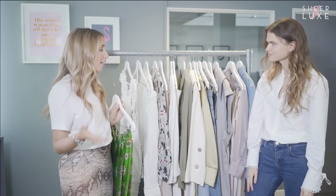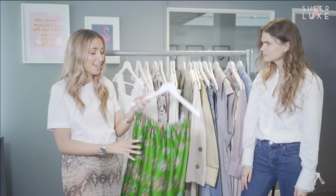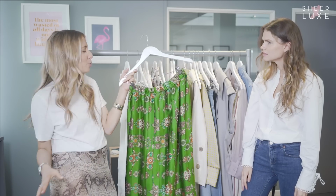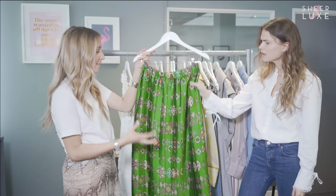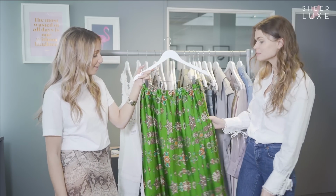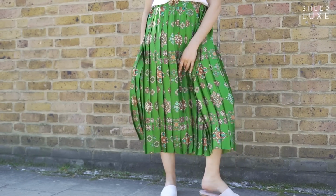Neutrals clearly are big news for spring summer, but actually if you want something a little bit bolder, a little bit brighter, there's this gorgeous midi skirt. Again, pleated midis are now pretty much a wardrobe staple, but how amazing is this print? I know, and I know we've said this about so many pieces today, but that really looks so expensive. Yeah, it does. The pleat detailing on that is gorgeous. It's such a bright, vibrant colour.